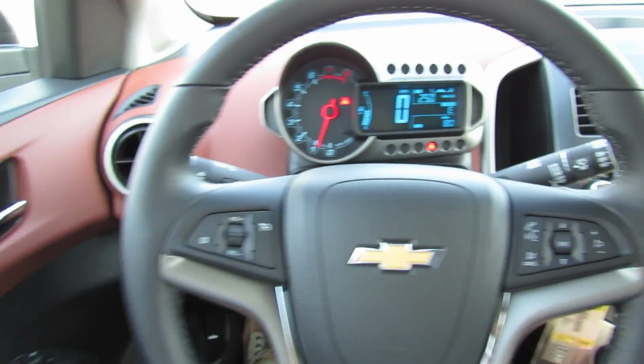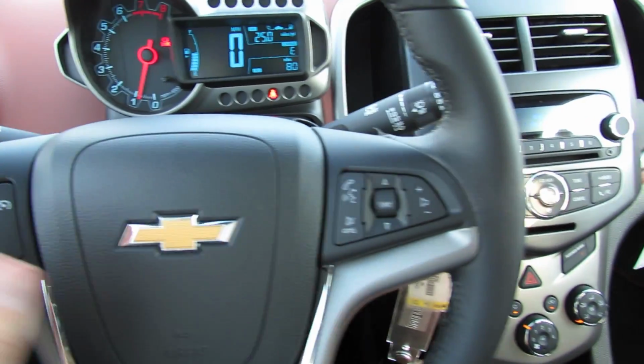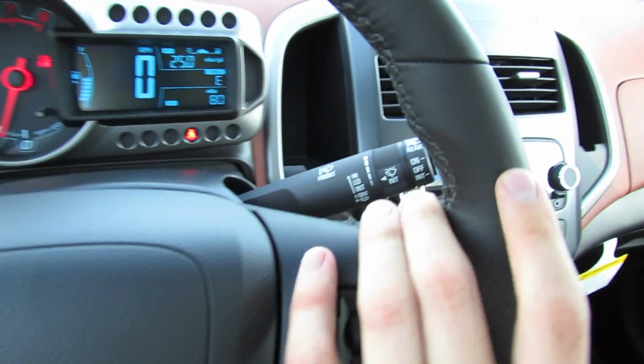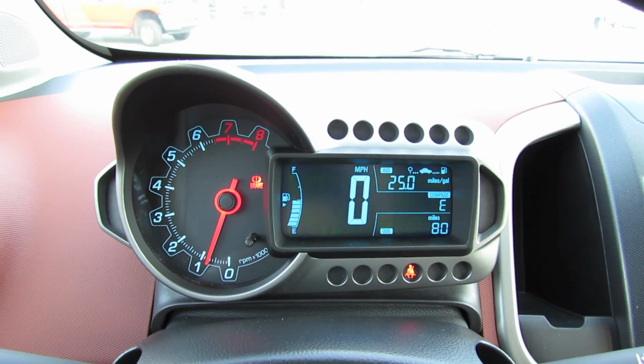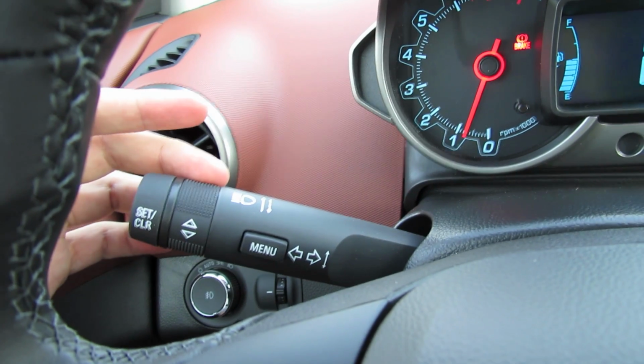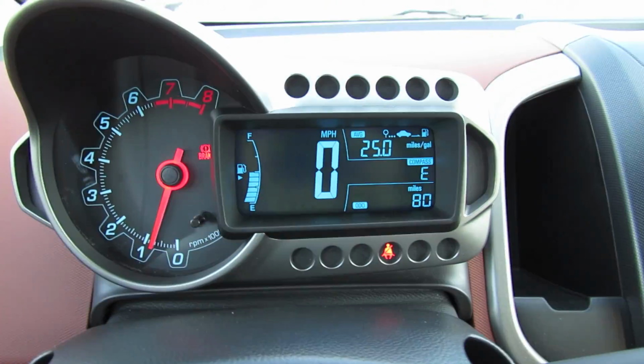As you can see going across the steering wheel, you have your radio controls, your hands-free calling as I showed you earlier, cruise control, your intermittent wipers, and with the analog and digital speedometer cluster in the new Sonic, you also have an integrated driver information system that shows up in the top and bottom of the digital portion.